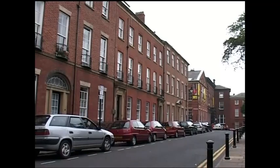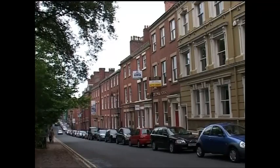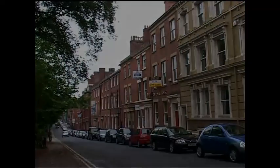In Winkley Square there's a fine collection of Georgian and Edwardian property. This was the place to live for Preston's gentry, and it's not difficult to imagine how life must have been at the height of the town's prosperity.